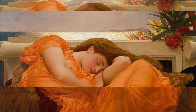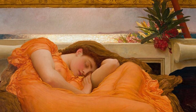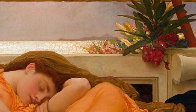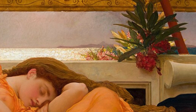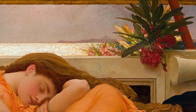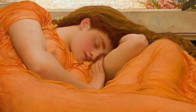A spray of laurel leaves is placed near the woman, symbolizing victory and immortality. This detail reflects Leighton's penchant for imbuing his works with classical allusions. The inclusion of the oleander plant in the upper right corner carries symbolic weight. This plant, often associated with danger and death, juxtaposes the apparent serenity of the scene. The woman's face is partially obscured, her expression enigmatic. This ambiguity invites viewers to project their own interpretations onto the figure.